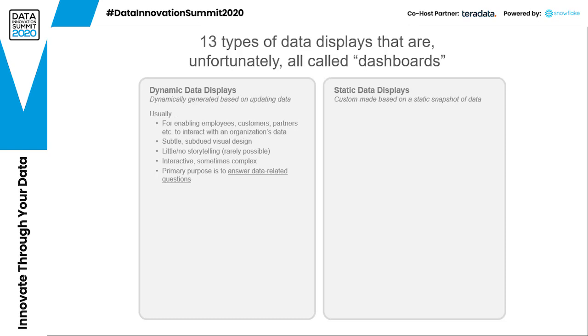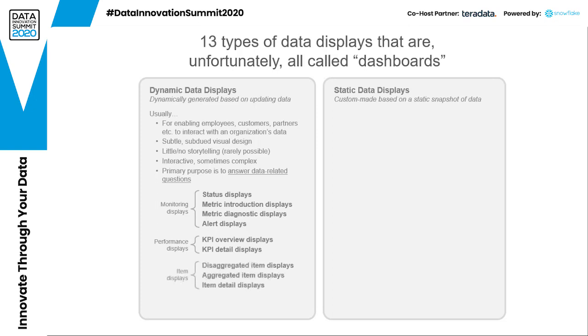Now, because there is such a wide variety of data-related questions people can have, I have several different types of displays in this dynamic data display category. There are monitoring displays, of which I have 4 subtypes, performance displays, item displays, and what I call canned analysis displays. And I'm going to show examples of each of these in a moment. I'm going to give you a whirlwind tour given the time constraints. And then on the other side, we have our static data displays.